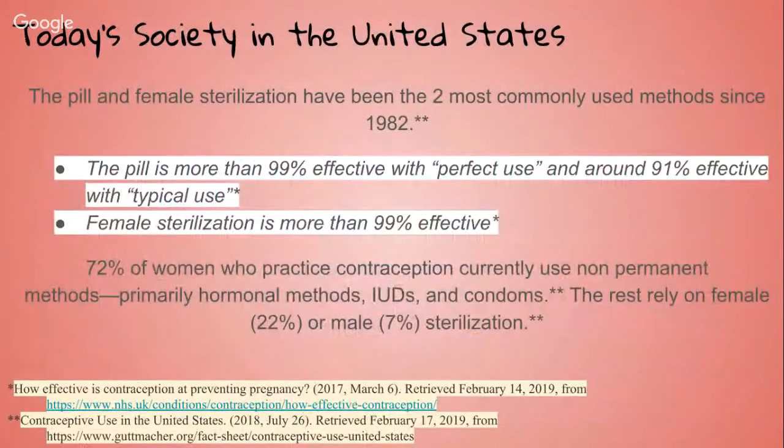Today's society in the United States. The pill and female sterilization have been the two most commonly used methods since 1982. The pill is more than 99% effective with perfect use. Perfect use is termed as taking it at the same time with no pill skipped, and around 91% effective with typical use. Typical use is defined as what the average person does, meaning they may take it at a different time or they may skip one a day accidentally. Female sterilization is more than 99% effective.